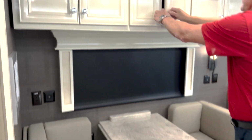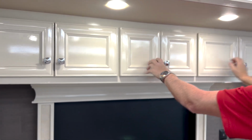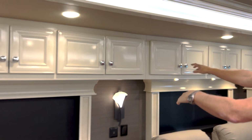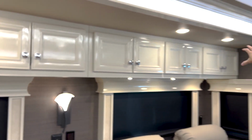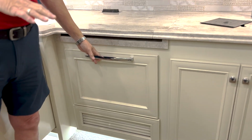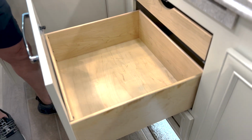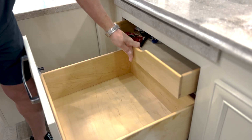And pound for pound, Tiffin probably has more cabinet space than anyone in the industry as far as the cabinet height and just the number of storage cabinets you have all throughout the coach. Stepping over here, now you might think that this is a dishwasher. In this particular model, we did not do a dishwasher when we ordered it. It is a storage drawer, nice and big for your pots and pans that could go in that space, and then a drawer just above that as well.